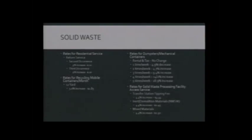Rates for dumpsters and mechanical containers, we have a combination of things going on here. For the rental and tax portion, we do not propose a change. One time per week, we propose a 4.9% decrease. 2 times a week, 4.7% increase, and then as we go down, 9.4, 14.2, and 18.9% increases, which is several dollars throughout and larger as the times per week goes up.